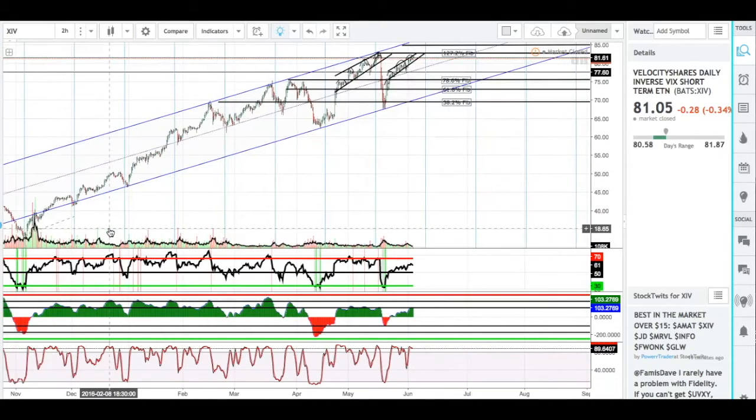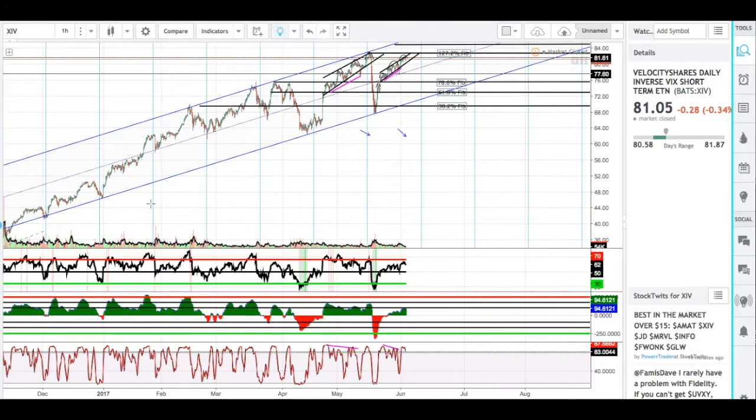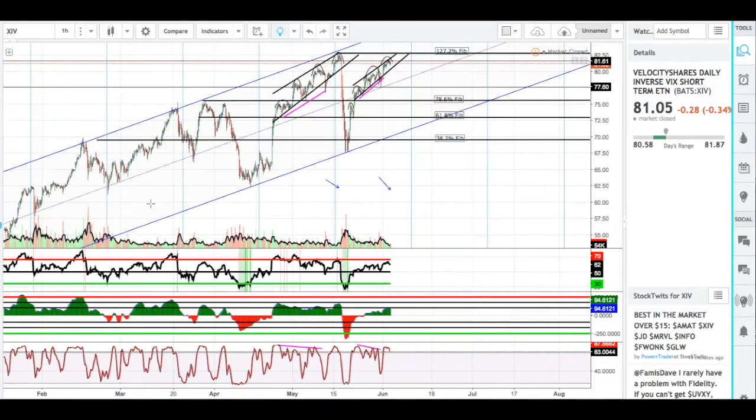Anyways, I'm noting some interesting patterns here. I'm noticing some divergences and a pretty much symmetrical pattern taking place again. So here on our stochastic, we've got a high and then a lower high over here, while price makes a low and then a higher low. And then we have one more leg up and we drop. So what you're supposed to do is wait for the next high and sell. And I guess that worked out pretty well.